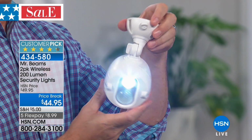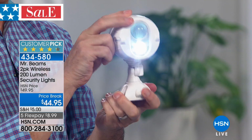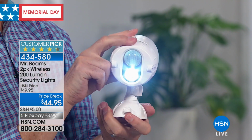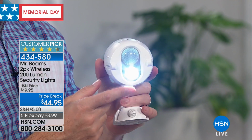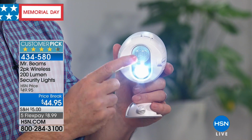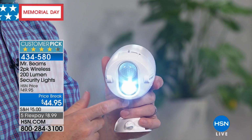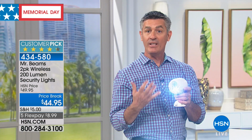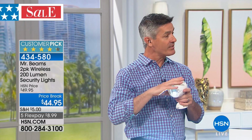So imagine it this way. Imagine it, if you wanted it here, you can direct it any way you want. However you want to put this light, it is going to be perfect. And here's what we have. We have that motion sensor. We have the day-night sensor, so it's not going to sense that motion during the day. It only activates at night. It's going to be able to activate that motion up to about 35 feet. It's going to light up a 600 square foot area.